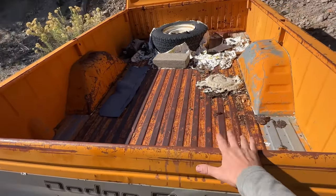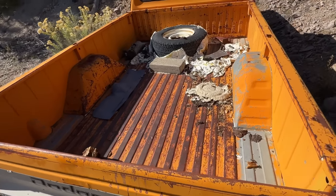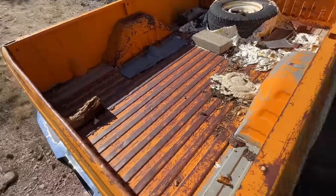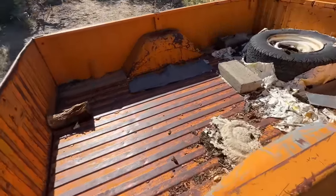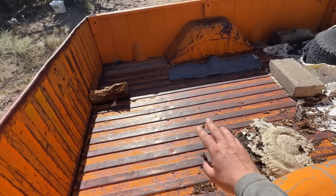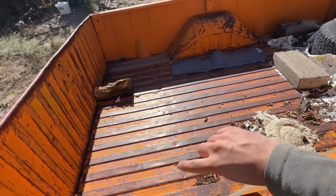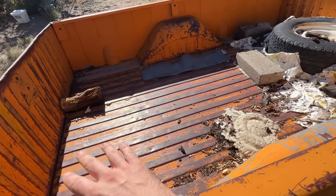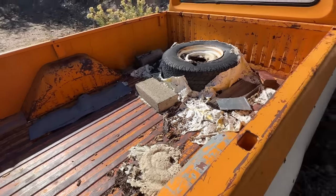In a lot of parts of the country, trucks rust out real bad, obviously, we all know that, but since it's so arid, look at how good the bed looks. No holes, no rust holes. And it hasn't even been used that much, because usually when beds are used real bad, you'll be able to see the cross railings underneath. So this bed might have been used, but it wasn't abused terribly bad.